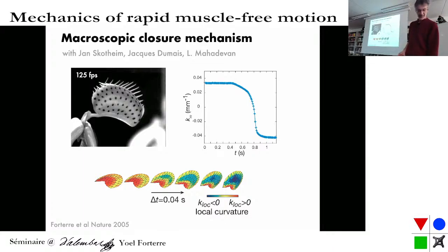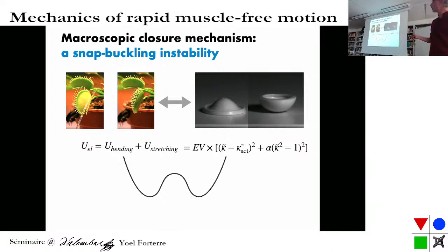So there is this obvious analogy between the closure and the snapping of a shell. Here I write the simplest elastic energy you can write, combining the bending elastic energy and the stretching elastic energy. The stretching elastic energy, in this very simple sketch, has two wells and an elastic energy barrier. Going from one state to the other, you have to overcome an elastic energy barrier, and then the stored elastic energy is suddenly released. That's the basics of any snap-buckling instability.